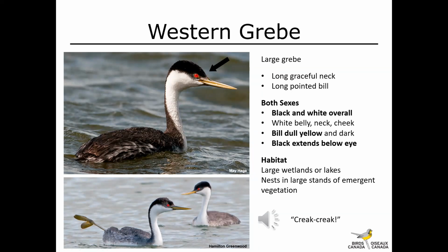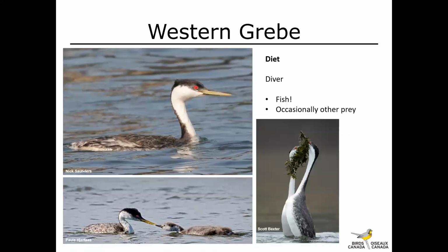You'll see grebes like this on rather large wetlands or lakes, and they nest in large stands of emergent vegetation, oftentimes in a colony. So you'll usually get multiple Western grebes nesting together. And their call is quite loud, and it really sounds like a rusty gate hinge going creak, creak. So really quite loud, really sounds like that rusty gate hinge.